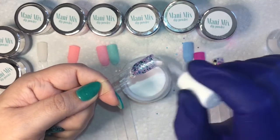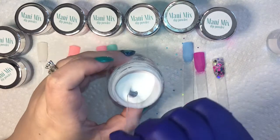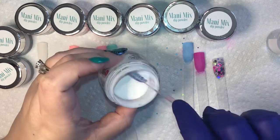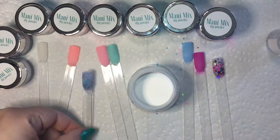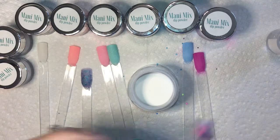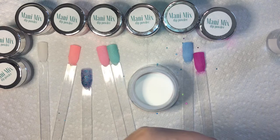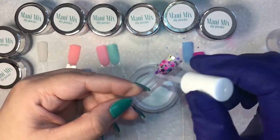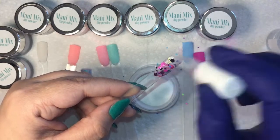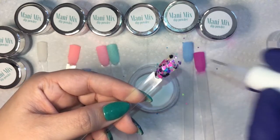The lady that had him was older, and she decided that she was not able to take care of him because he was just too rambunctious, which, yes, he is, and he still is. He gives us a run for our money, let me tell you. I love this so stinking much. But anyway, his name is Charlie. Like I said, he just turned a year old.